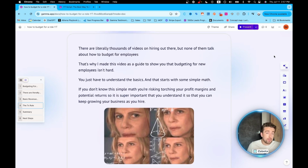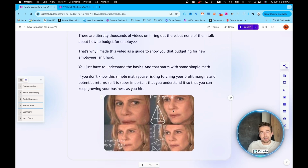If you don't know the simple math, you're risking torching your profit margins and potential returns. So it's super important that you understand it so you can keep growing your business as you hire. It's not going to be this type of math. It's going to actually be super simple.